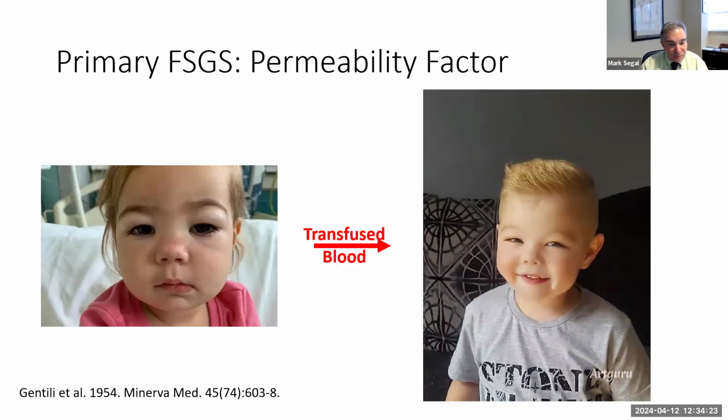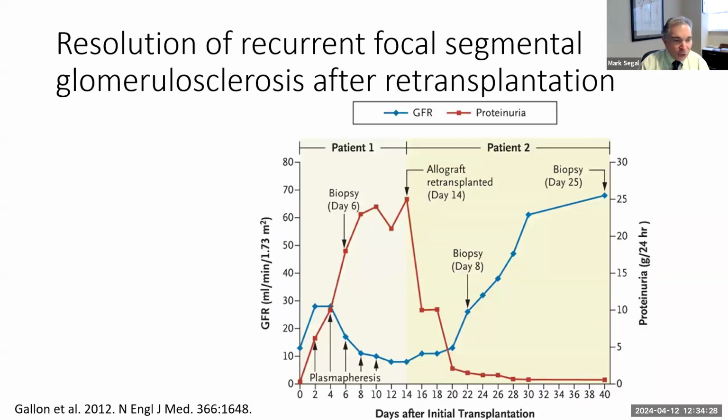Now, this type of experiment was not ethically or IRB approvable. An approvable form was repeated with transplantation in 2012. And in this study, they transplanted a patient with a new kidney. Didn't know why the patient had ESRD, but he was transplanted almost immediately. He started getting a massive increase in proteinuria. They started him on plasmapheresis. The proteinuria increased unabated. The reduction in GFR continued unabated.